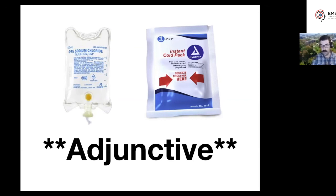So do the aggressive cooling, do the cold water immersion, do the other things we've talked about. Then you can start a line and put some fluids in. It's not going to hurt. It may even help with some of the kidney function issues. But if anything, these are adjunctive. That's the point. I hear a lot of EMS providers, when we do training at my agency, always go to, okay, I'm going to start a line, I'm going to start fluids. It just doesn't make that big of a difference for the heat stroke patient in the field.